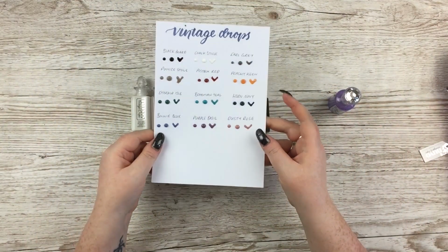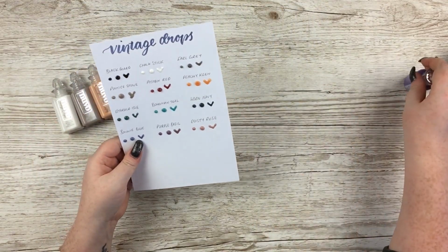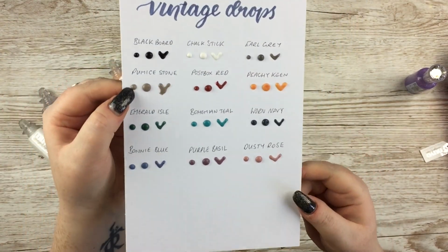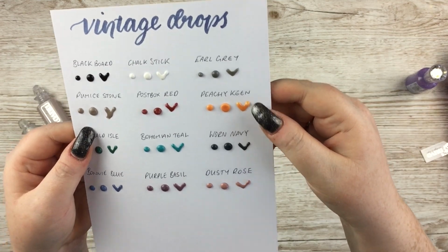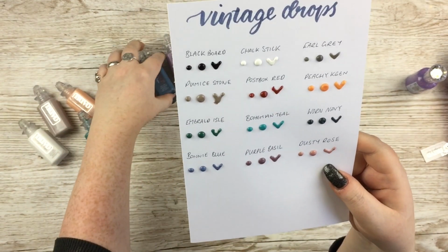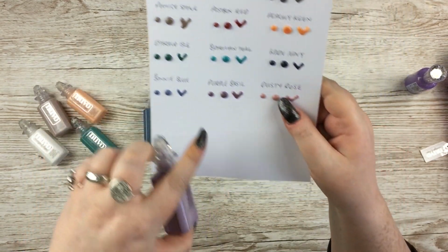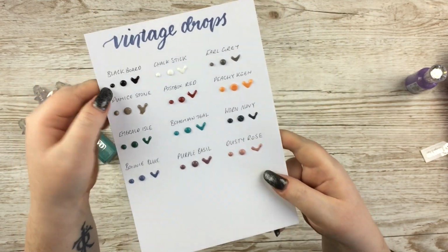And then I have the vintage drops here. Two of them got slightly smushed because I'd forgotten that they needed to dry, and I picked them up to do something and smushed them because I'm an idiot. So the ones I've got here are Chalk Stick, which is that one, obviously a white. Then Pumice Stone is this one. Peachy Keen. Really like this one actually. I'm not usually an orangey kind of person, but I'm quite fond of this. This one is Emerald Isle, a very classic green. This one, Warm Navy, super dark navy. I think that will go really nicely with my new Amethyst collection. As will this Purple Basil, which is that one in the bottom middle. And then finally the Blackboard, which is this one up here, and obviously all the other ones I already had.